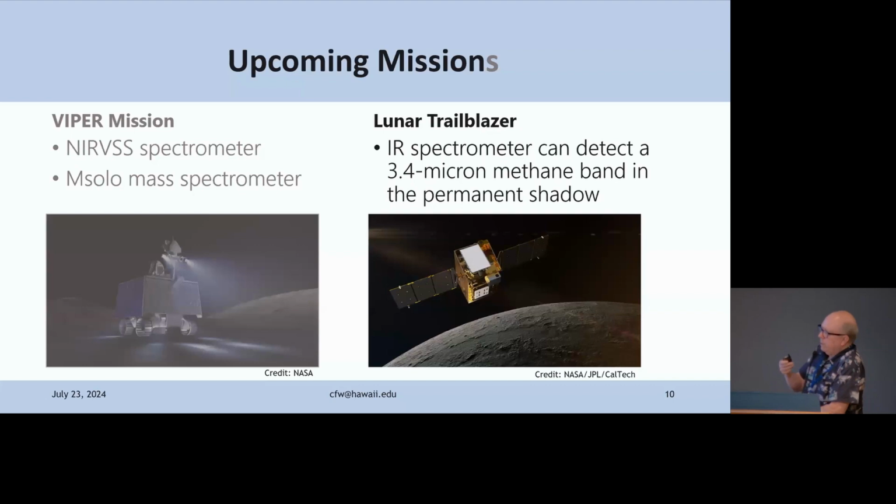Actually, the famous Casey Honniball was going to test this hypothesis by degassing the regolith with the VIPER illumination lamps, and then using the mass spectrometer to watch the methane come off. But Trailblazer should be able to detect a 3 micron methane band in permanent shadow. And Casey calculated a few percent deep band if the optical surface is saturated.